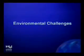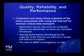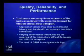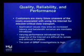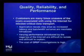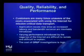Environmental challenges. These are the challenges that you can run into when introducing IPsec into a dynamic environment like the Internet. Quality, reliability, and performance is a major one. Customers are many times unaware of the costs associated with using the Internet for mission-critical data transport over an IPsec VPN. Application issues can arise easily as you introduce more latency and bandwidth variance. Varying performance issues introduced by the vagaries of the Internet are many times difficult to explain to customers. And the cost of doing investigations to determine why customer B's tunnel is going slow is very high.